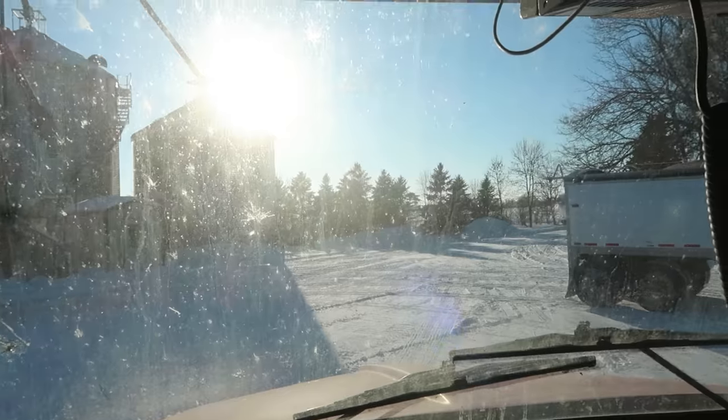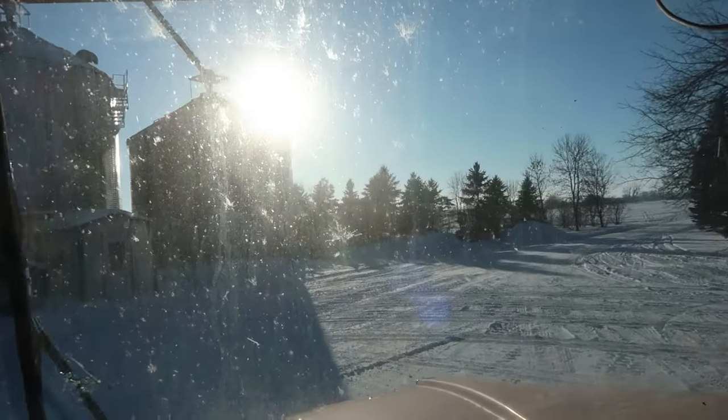Looks like Onyx and the mini pipe layer have got the snowmobiles out. That's good for them. Need to wash this window. I didn't think of that.